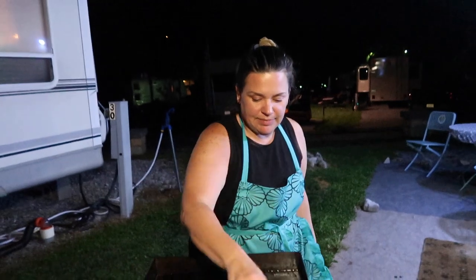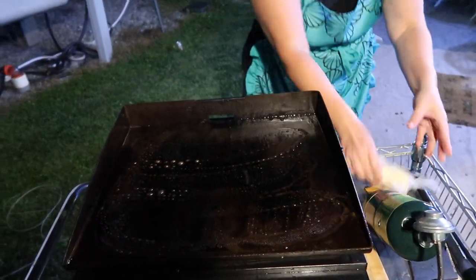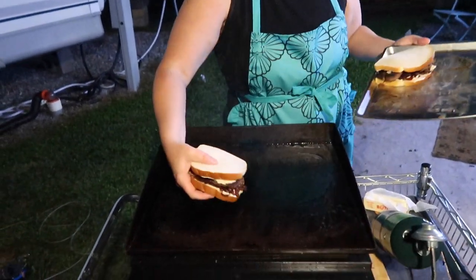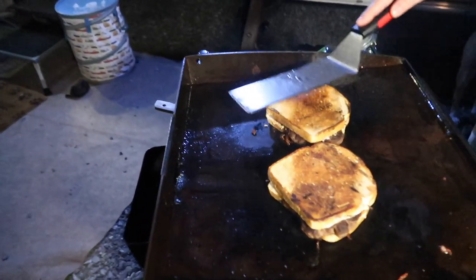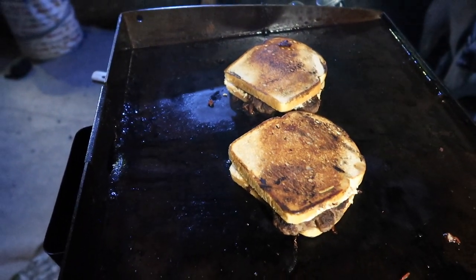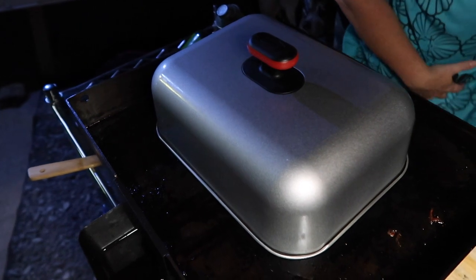Got some more butter for the Blackstone. I just cleaned it off a little bit from everything else we were just cooking. A little butter. And then we got our Sammies ready to go down. Just flipped them. Those look yummy. I'm excited. Just put the lid on to try to get that cheese nice and creamy and melted in there. Gooey. So we made our patty melts on our keto bread.